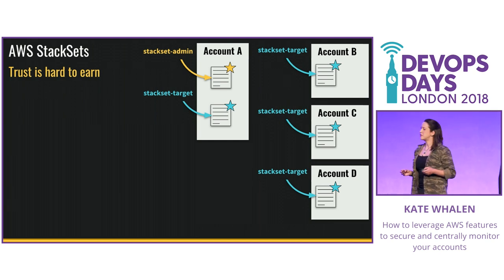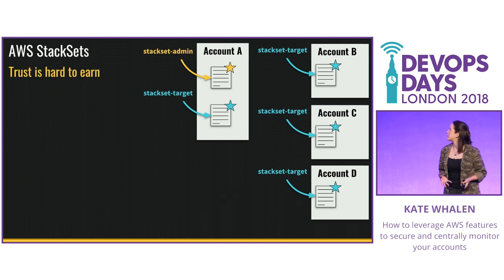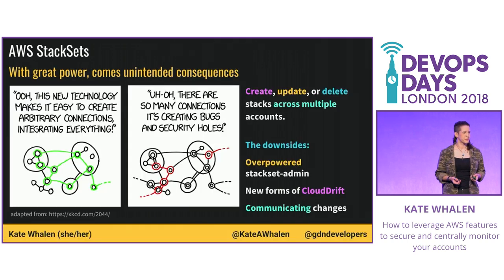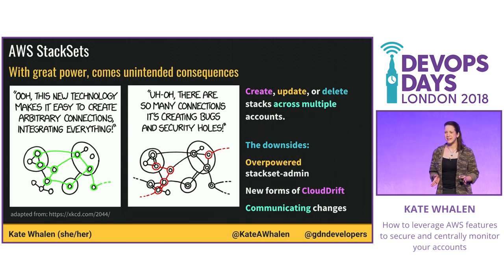Okay, so once you've done that, you've set up what AWS terms a trusted relationship. And now you've given the StackSet admin power to carry out CloudFormation actions in all of those accounts. And you can quite happily take one action and create a stack when you need it. Okay. So it's powerful, it's useful, great, but there are some downsides to this.